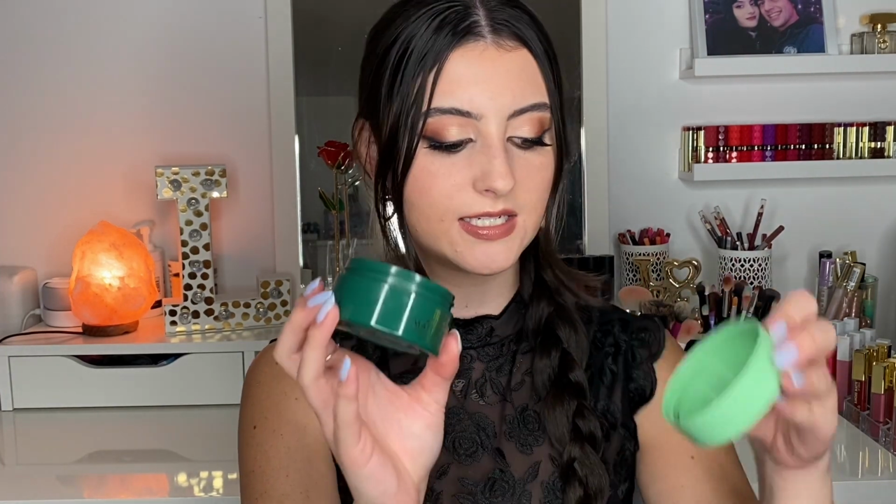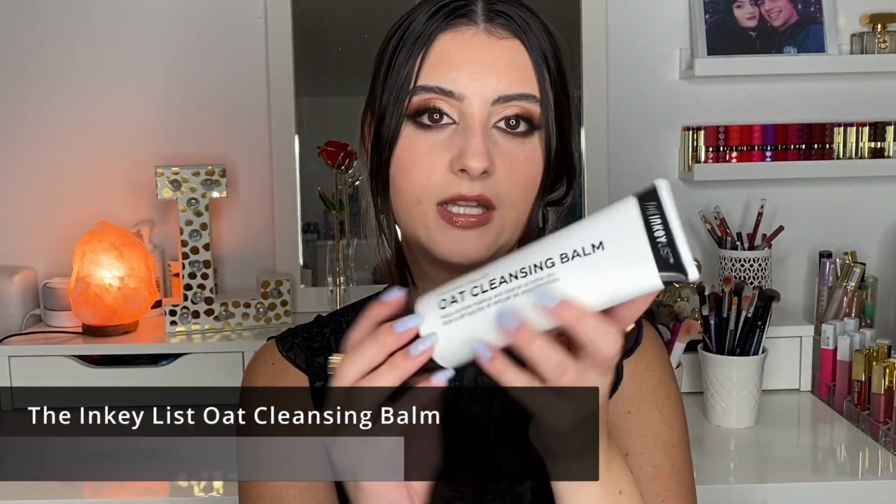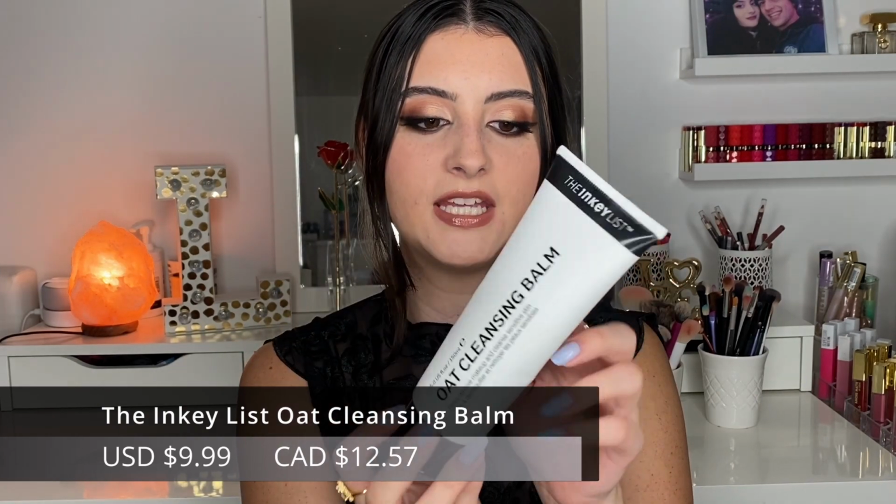It is so good, and I feel like because of that sativa in here, it's really great for my sensitive skin. It just melts my makeup off really well, and it's a great drugstore option in my opinion. Definitely one of my favorites. Another one I like is the Oat Cleansing Balm from the Inkey List.